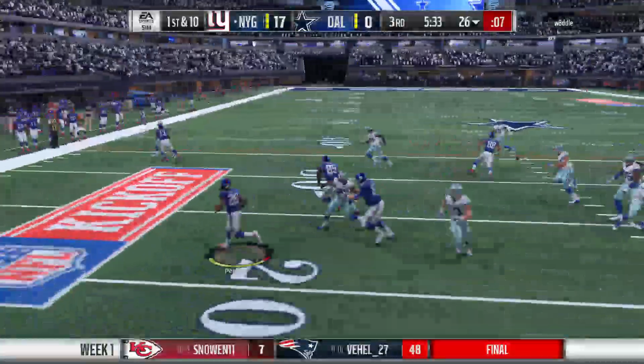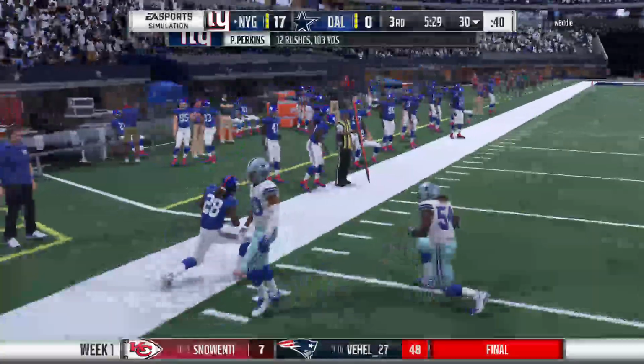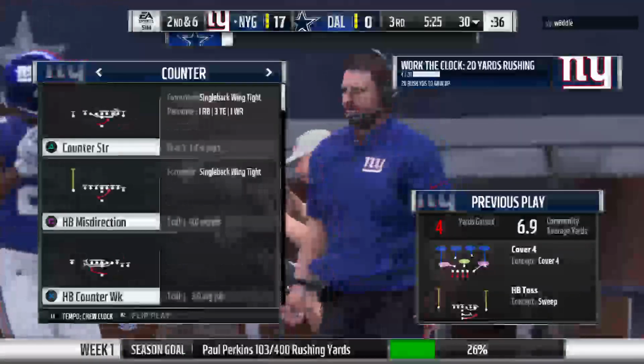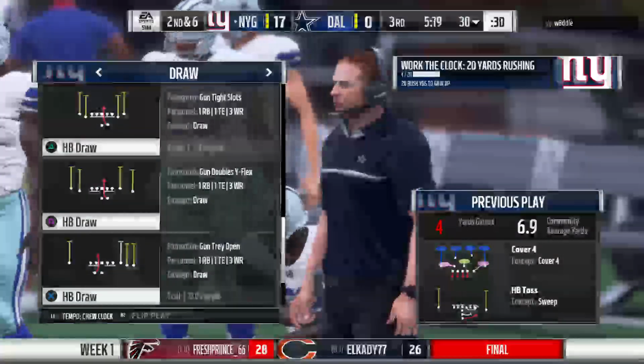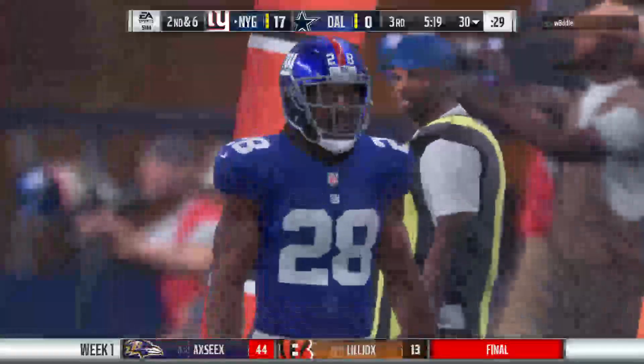The drive starts with a run by Perkins. And he'll go down right at the 30-yard line. Call it a gain of 4 on first, and that'll make it second down. Third quarter, and you've got the lead. You're not ready to go into that 4-minute offense to close the game out, but a running game can really benefit your team right now.